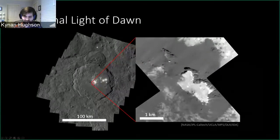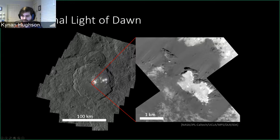And here's an example of what that mosaicing and what those imaging data looked like. We go from this regular prime mission mosaic down to these fine, detailed, high-resolution extended mission data, where each one of these bright speckled features on top of this bright massif that we've zoomed in on in this red square is about the size of a large 12-passenger van. So that's the level of detail that we were able to get out of the information from the final extended mission at Dawn.